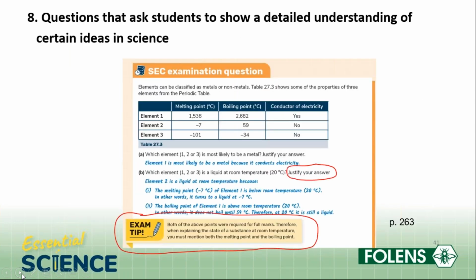Great. Next slide, please. Thank you very much, Rose. And the 8th category of question that turns up from the SEC are questions where students are asked to show a detailed understanding of various concepts. And this was a very good question, but wasn't well answered by a lot of students, where they had to justify their answer as to which of the above elements was a liquid at room temperature. So it was important that students mentioned both melting point and boiling point, and they had to have an understanding of both concepts. So students really need to be able to analyze data given to them in tables. Right, next slide there, please.